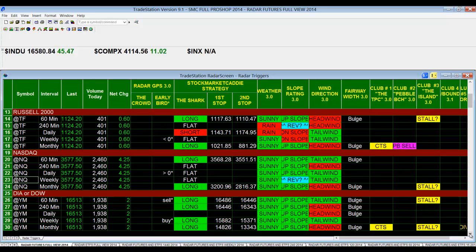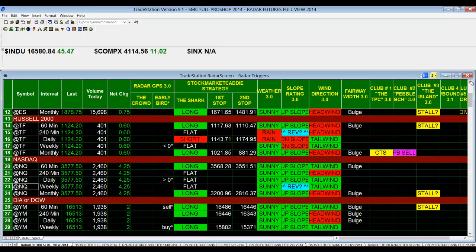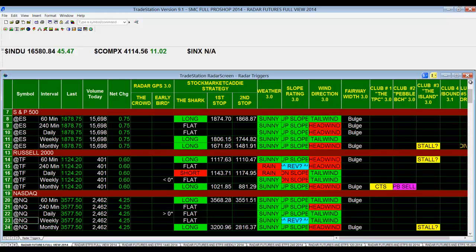The NASDAQ had been really hammered. It's gone into a flat mode. And then the Dow. So the S&P is all long. The daily is flat. But we're even seeing on the monthly and the Dow the hint of a stall. Now back to the Russell. Let me bring this in with the S&P and the Dow. The Russell is where all the small speculators live. This is the real fast money, with people picking up 10-15% in a short period of time or more.